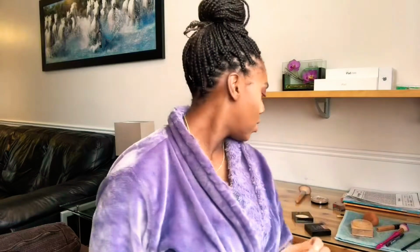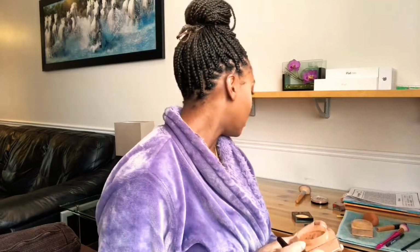Put some on the back of my hand and then in the center of my forehead, because for some reason that always gets oily no matter what. I don't know what's up with that. I have a darker loose powder, and this is in, I think it's deep. The first one is medium, this is deep. I think this one's a number 40. Yeah, it's not called deep, it's called dark. Anyways, deep dark, you know what I mean. It's a number 40, so I'm just gonna tap a little bit in.